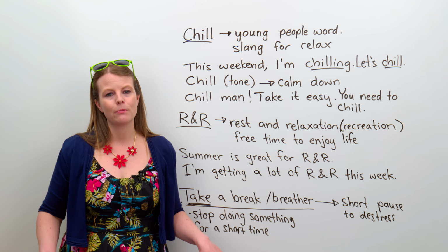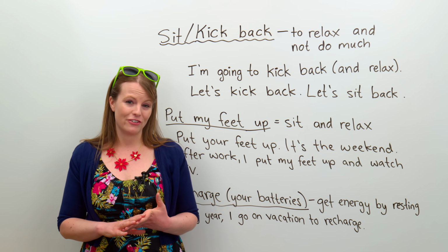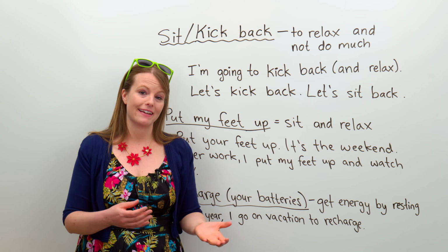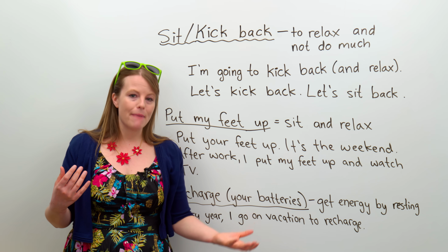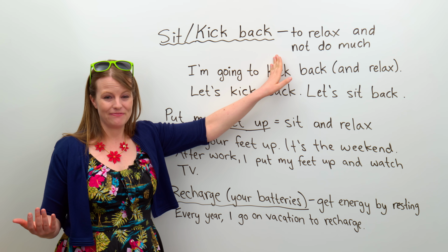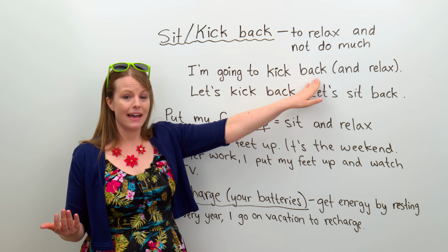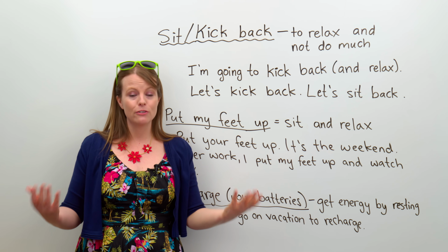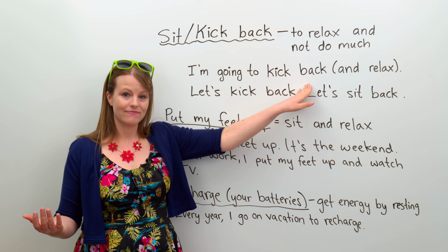All right, let's look at a few more expressions to do with relaxation. So we have 3 more expressions to go. The next expression is sit back or kick back. We can use either of these expressions. They mean the same thing. When you sit back or you kick back, it means you relax and you don't do much of anything. You rest. So for example, I'm going to kick back. Or I can say I'm going to kick back and relax. We use both of these. I can also say I'm going to sit back and relax. That's possible too.